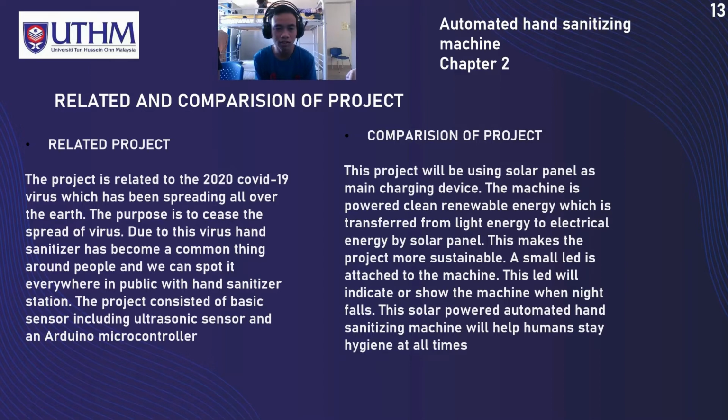Due to this virus, hand sanitizer has become a common thing around people and we can spot it everywhere in public with hand sanitizer station. The project consists of basic sensor including ultrasonic sensor and Arduino microcontroller. Comparison of project. This project will be using solar panel as main charging device.